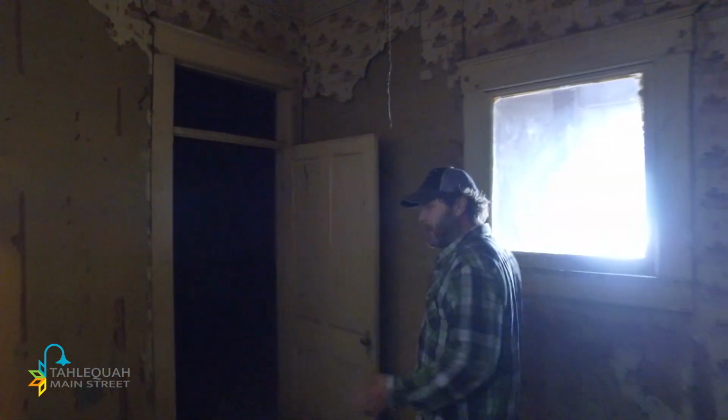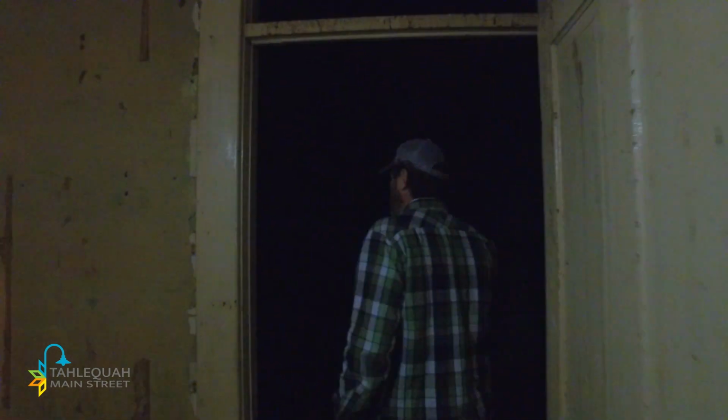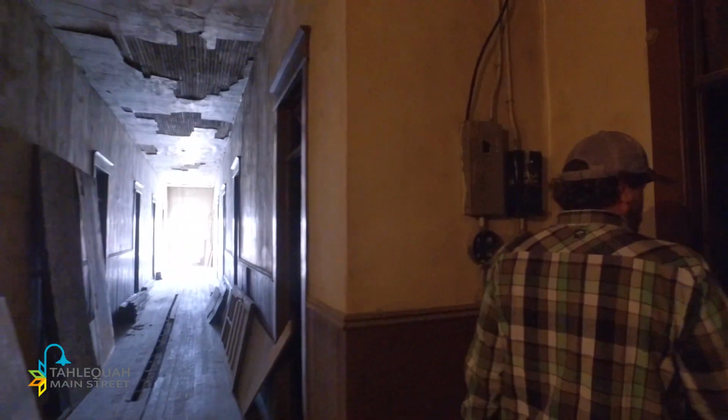And then I believe this ended up becoming living quarters after that. I'm not 100% on that, but again, this was one of the doctor's offices as well. And then if you step back in here, this was the common bathroom. We still have the original claw tub and toilet in here. I'm not sure if you can see this, but this is where you would come to wash.